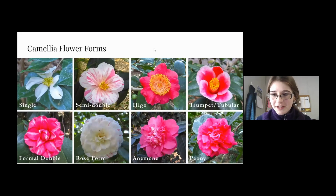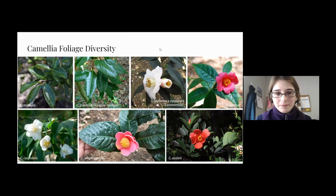So a little example of the incredible diversity that you can get within camellias. You get everything from a single layer of petals to crazy stamen bundles to almost peony-like bundles of beautiful petals. And then the leaves can be really diverse as well, from very minute to very large and really rich networks of veins.